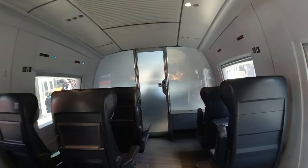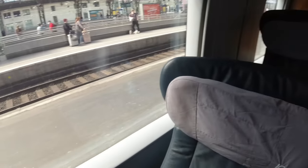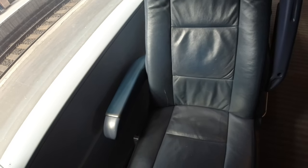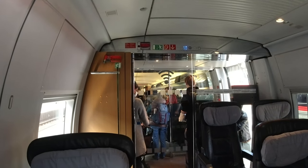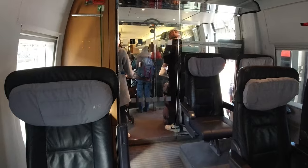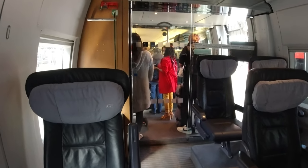Now, notice the glass to the driver's cab here, which can be frosted or unfrosted to give you a great view of the track. As you can see, it was frosted today, unfortunately. Other than that, though, my first impressions were, yeah, quite posh, really. I was in seat 102 today, and there are just 8 seats in this section, laid out in a tiered 2-1 configuration. We'll have a closer look at the seat once we get going, shall we?